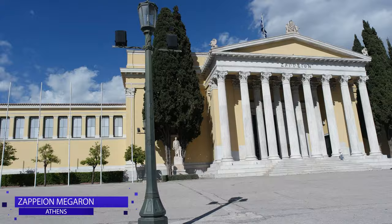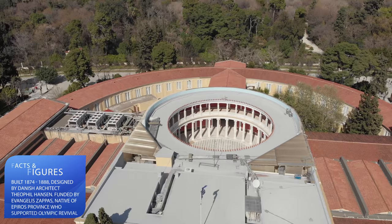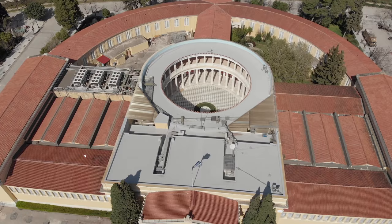Also located on the grounds of the National Garden is the historic and iconic Zappeion Hall. Initially, the public land was allocated by the Greek Parliament for the building specifically for the renewal of the Olympic Games in the modern world. The cornerstone was laid on January 20, 1874 and it was opened on October 20, 1888.